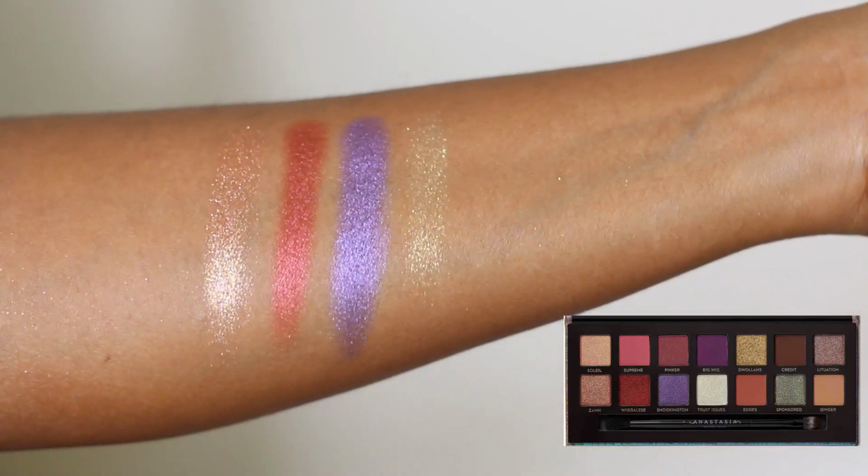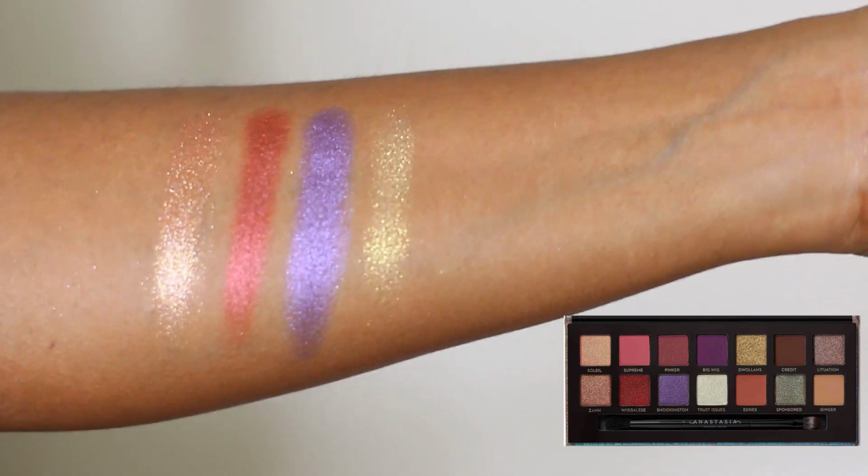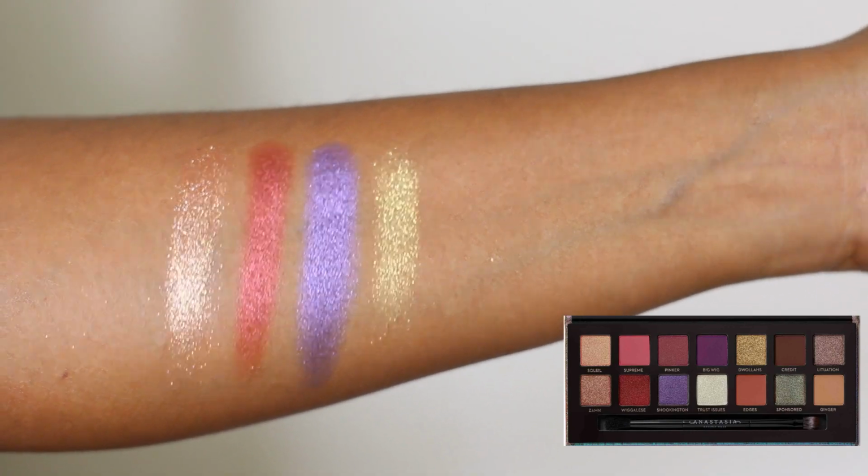Next we have Trust Issues, which looks white. Again, a very controversial shade name, but let's not get into the controversy right now. So it's a very white looking shade, but it has a duochrome flip. It flips to a gold green sort of duochrome. I haven't used this shade yet. I have used all the other shades, but I haven't used this one yet.